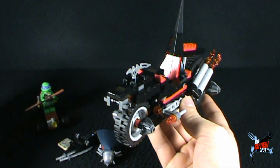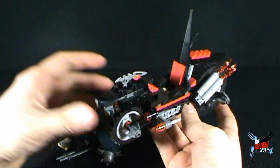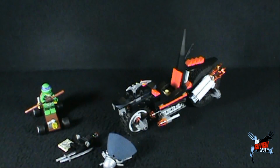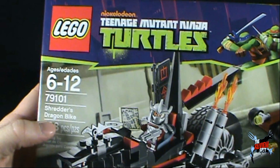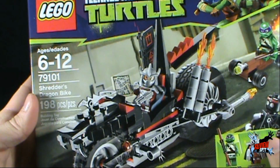Today's collectible spot, though, we're having a look at the new Nickelodeon Teenage Mutant Ninja Turtles. This was set 79101, and today we're having a look at the Shredder's Dragon Bike.